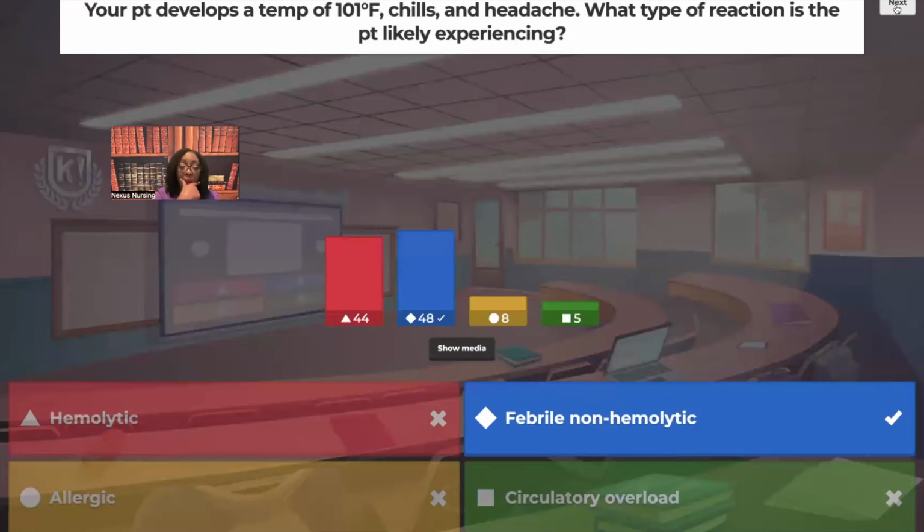All right. So the correct answer is febrile non-hemolytic. Fever, chills, headache. Absolutely. And the key to this, guys, was really that fever, and we're lacking the other symptoms that we see in the other types of transfusion reactions.